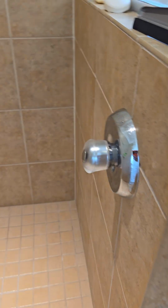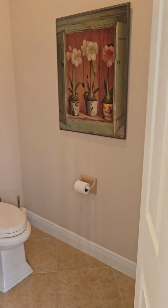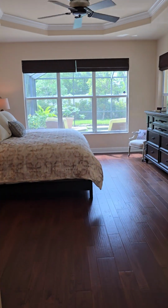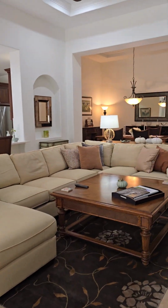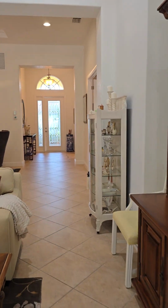It's a very clean house, and actually it shows like nobody lives here, but they actually do. And then private commode room. And so here we go back to the master bedroom, into the living room again, so you see this angle of the room, and we go through here.